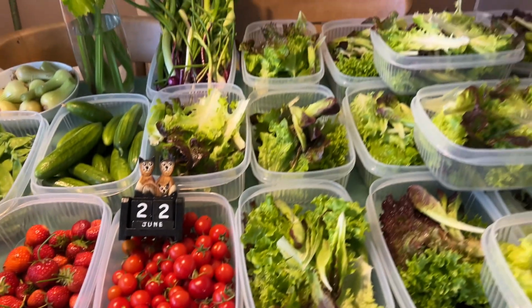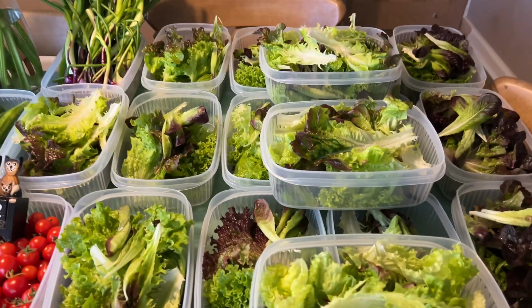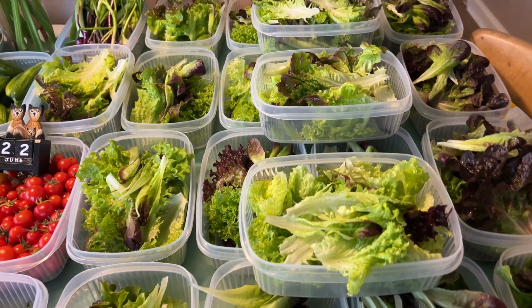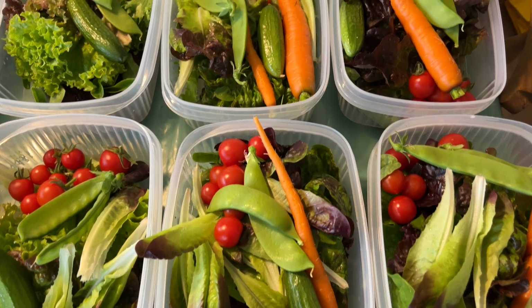And that's it. And so then just plentiful salad bases. I'm going to make up those salads now, as always, and then I'm done.